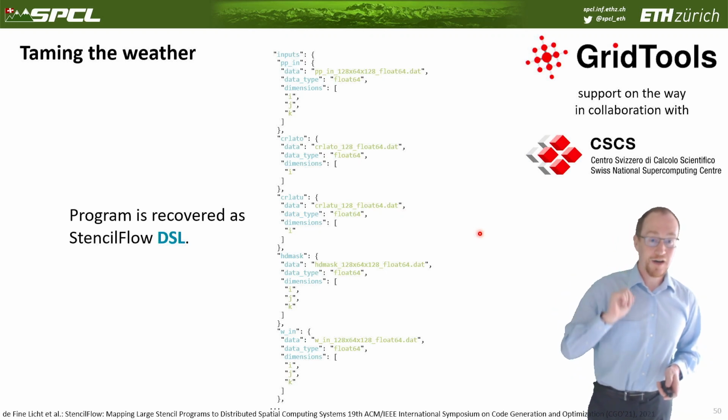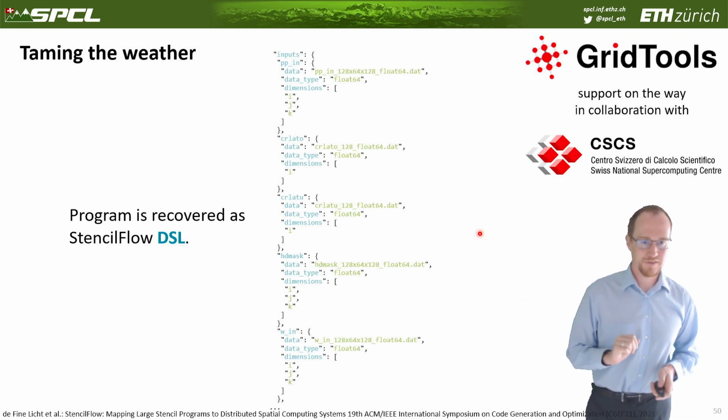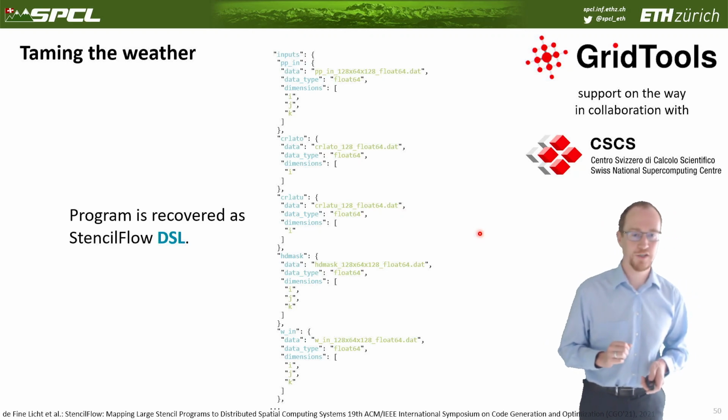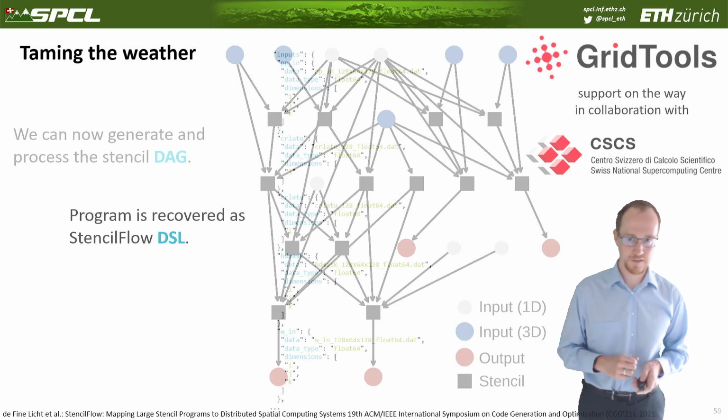So again, now we actually don't need the stencil definition. We can do this through GridTools in collaboration with CSCS pretty much automatically from the domain scientist specification. So we are hoping that we can release this soon as well.